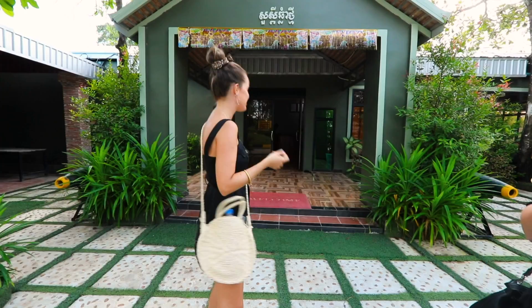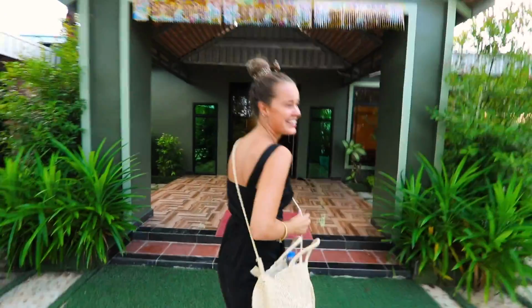Welcome to the shooting range. A bit of a change of plans. Our tuk-tuk driver convinced us to go and shoot an AK-47. So let's go see what guns they have.